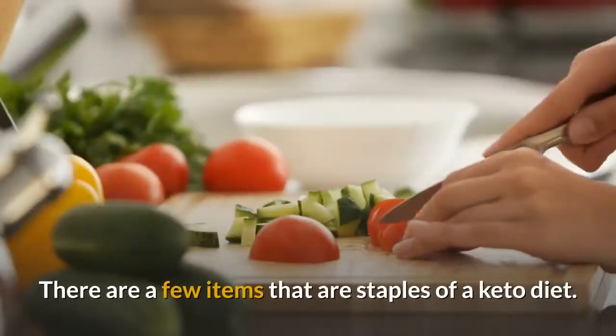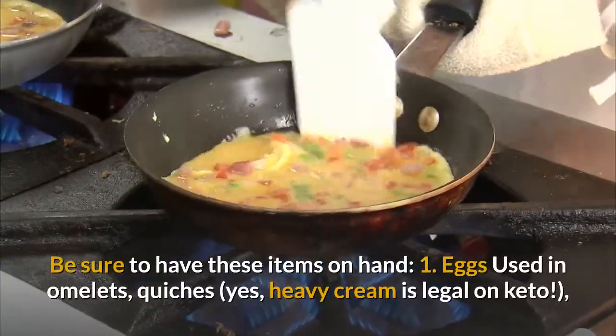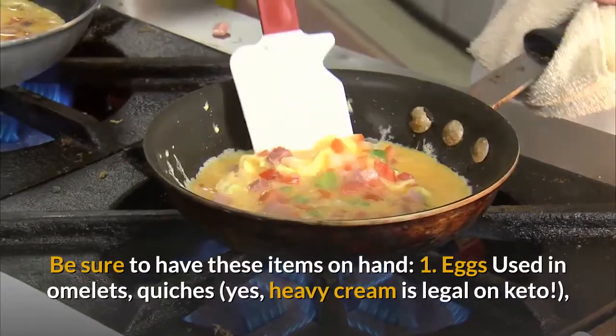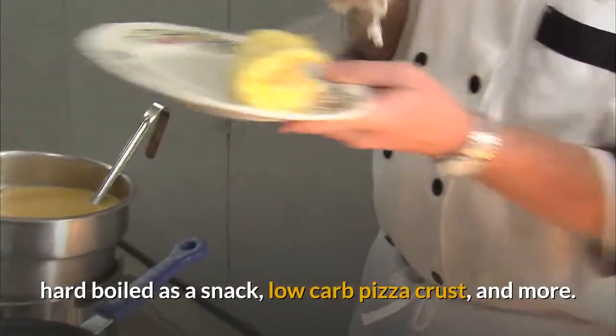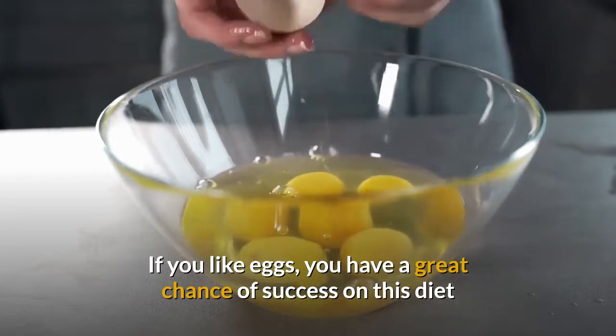There are a few items that are staples of a keto diet. Be sure to have these items on hand. 1. Eggs. Used in omelets, quiches, yes, heavy cream is legal on keto, hard-boiled as a snack, low-carb pizza crust, and more. If you like eggs, you have a great chance of success on this diet.